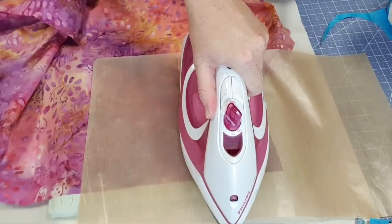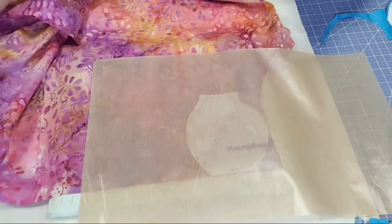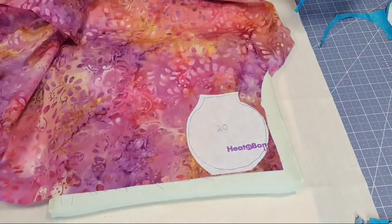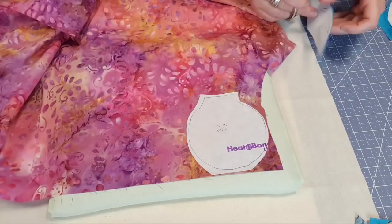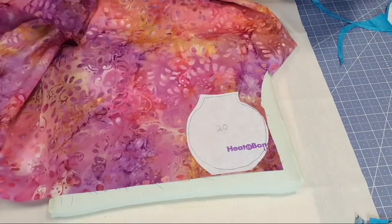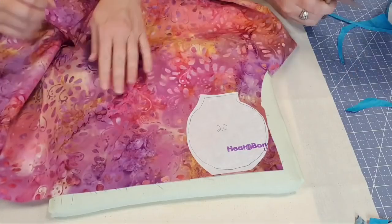So while she's doing that, I'm going to cut it out. Again, hold it down for 8 seconds. And you don't need to move your iron around either, and that's where you will end up having some issues. When you move your iron around, it can make the piece move a little bit and not stick correctly. And if you're being fussy with where you want it to be, especially with batiks, you run the risk of moving it.